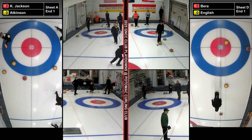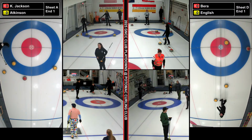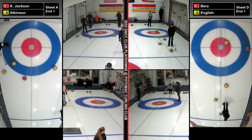Okay, so maybe I should pay attention to what's happening in the game. Oh, well, it's the first couple of rocks. It's the usual stuff, guards, rocks, hits. Something in the house. We could go ahead and introduce the teams on sheet C as well.